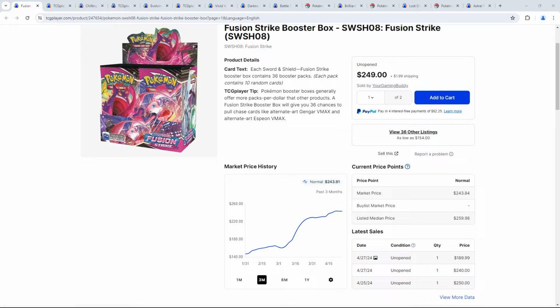I just don't think there's a lot of demand for Scarlet and Violet right now. The booster boxes are pretty stagnant in price. And I just see a lot more upside to the Sword and Shield booster boxes. I just see a lot more movement in the market. And I think Sword and Shield is just a way more popular era, and the sets in them are way more popular than Scarlet and Violet, at least right now.